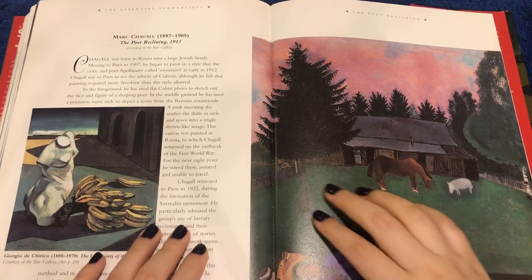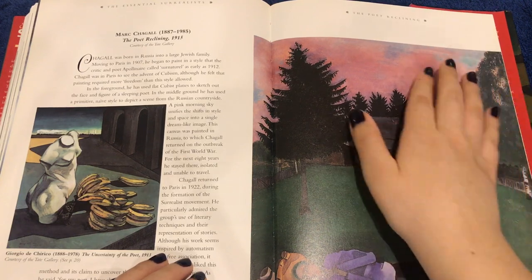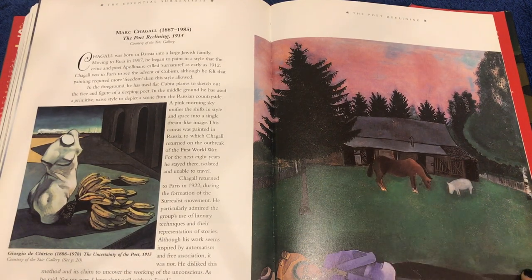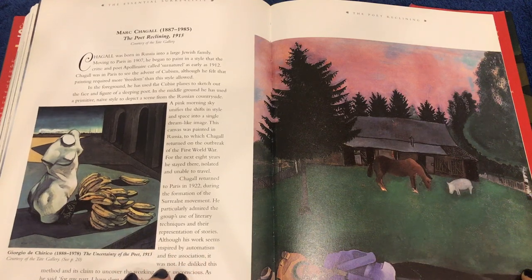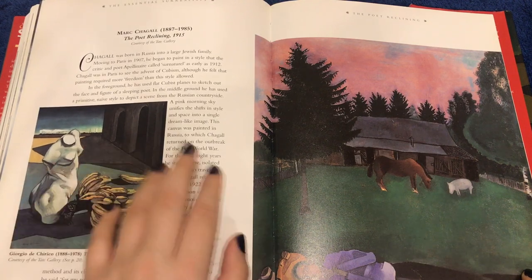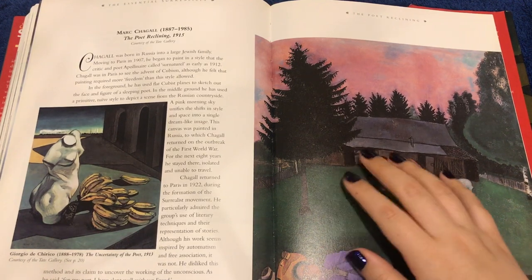Chagall, the poet reclining. Look at those sunset colors. I like this. Although his work seems inspired by automatism and free association, it was not. He disliked this method and its claim to uncover the working of the unconscious. As he said, "For my part, I have slept well without Freud."